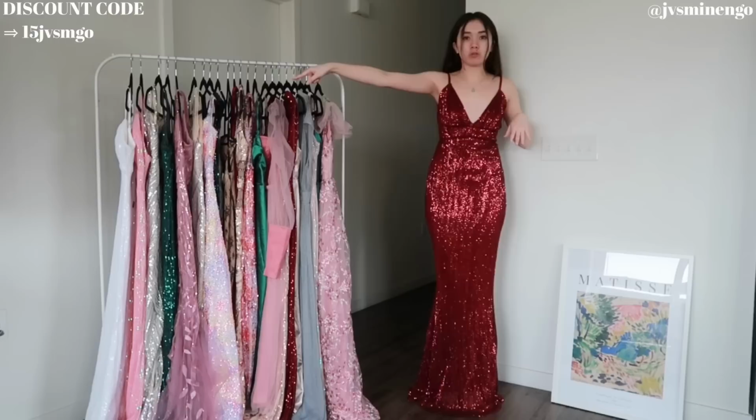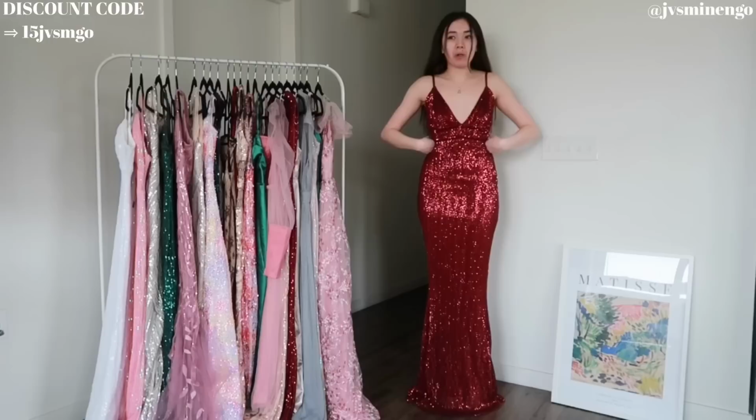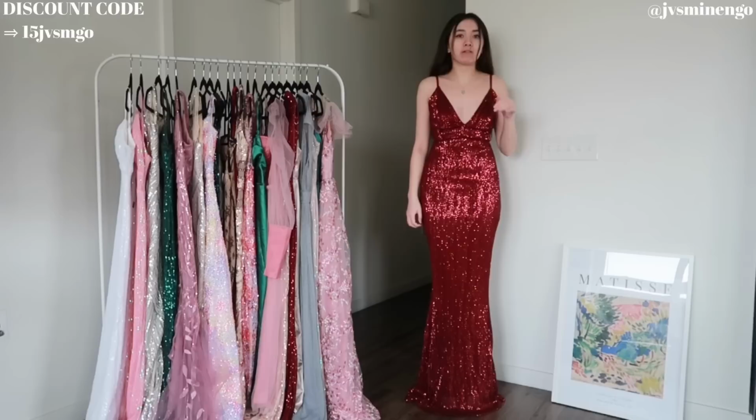But obviously, this is a red one. It's a very similar cut, but I will say it's not the same thing. I know it looks really similar, but this one is longer. I feel like this is more of a mermaid shape. This is too long on me. So if you're around my height, I think you would have to get this hem, because I'm wearing like 5-6 inch heels right now and it's still way too long on me. But if you're a tall girl, I think this would be perfect for you.